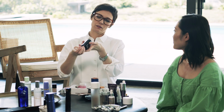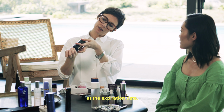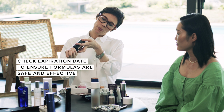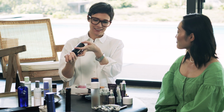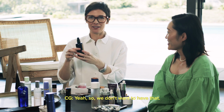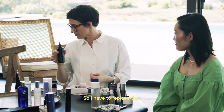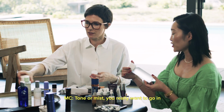Okay, I'm also gonna be looking at the expiration date, which is 2019. I'm sorry, 06/2018. Yikes. So we don't want to have that. It's probably not working anymore. So I have to replace that. So then after you tone, you really... Tone or mist. Tone or mist.